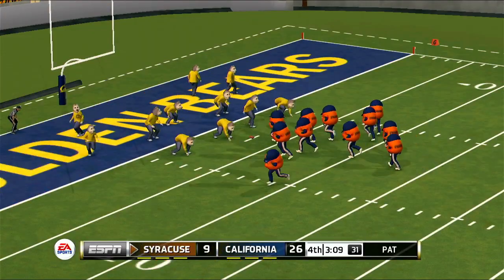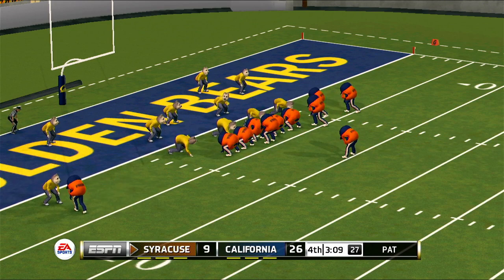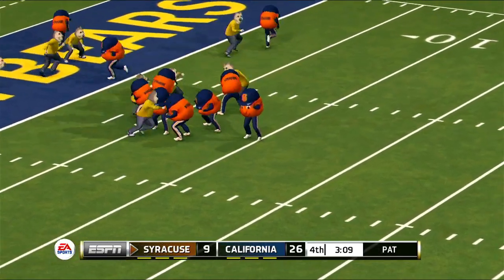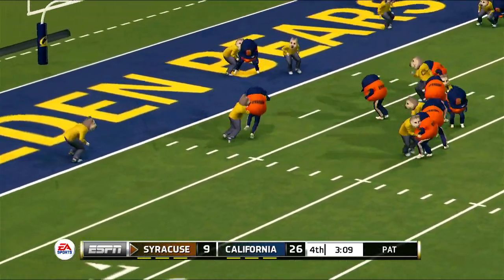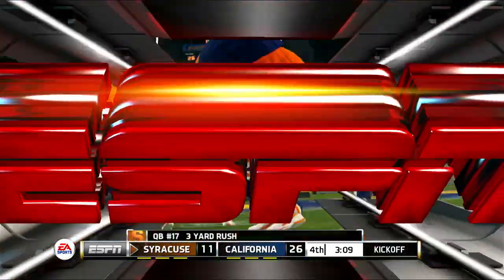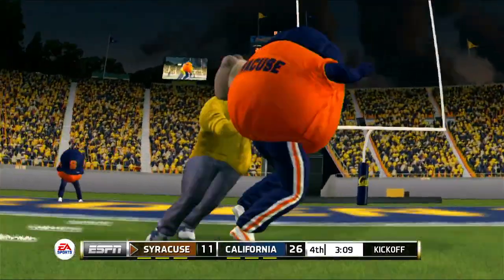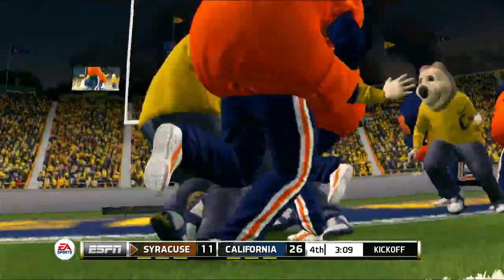Mike one, Mike one. Ready. Now he's scrambling. And he's in for two. So with just over 3 minutes remaining in the fourth quarter, the score is California 26, Syracuse 11.